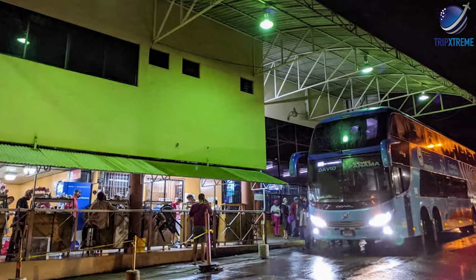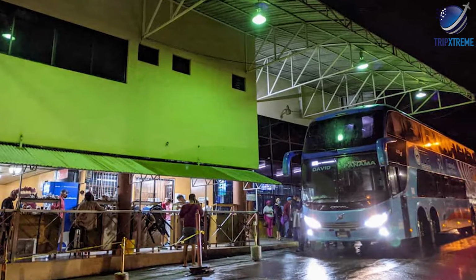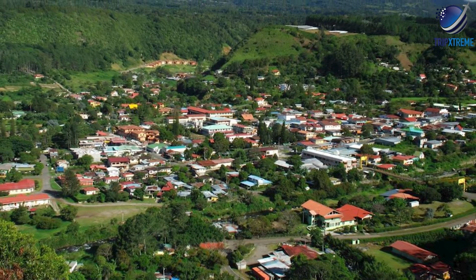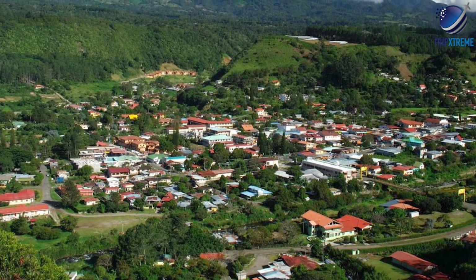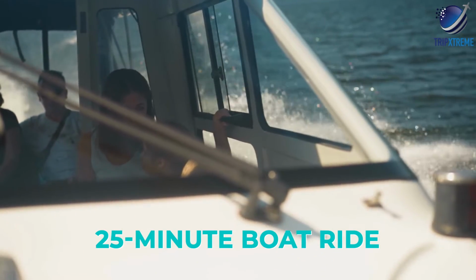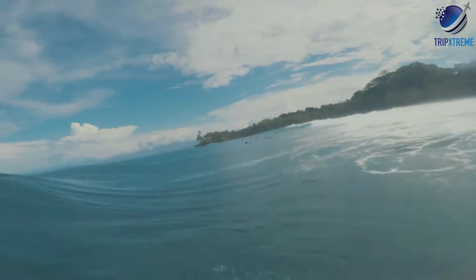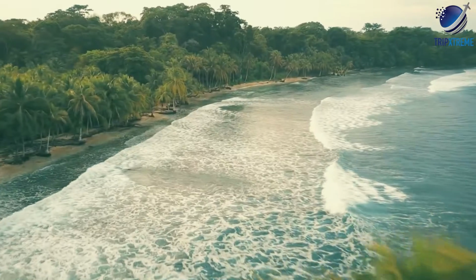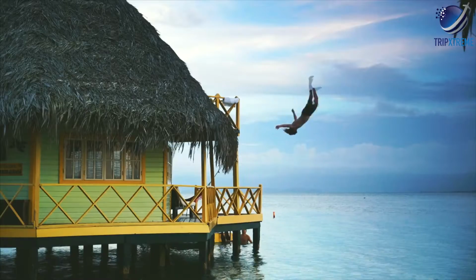If you are exploring Panama by car or public transport, most people come here after a stop in Boquete. From Boquete, you can drive about 3.5 hours over the mountains to the town of Almirante, and from here, take a 25-minute boat ride to the town of Bocas del Toro. Boat trip pricing is set by the government, and all boats charge the same amount. Parking in Almirante is safe and not expensive.